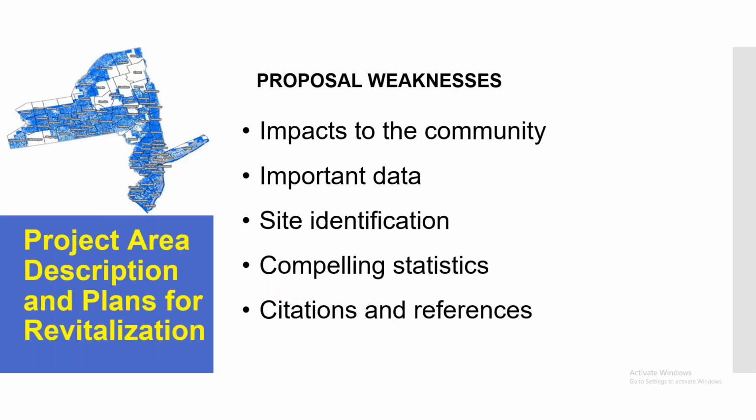So we'll start off with project area description and plans for revitalization. We noticed that proposals were failing to provide good social, economic, and cultural details on the targeted area and how this impacts those locations. Some proposals lack essential information like increasing property taxes and decreasing job revenues, which would help to address the economic needs for that particular community.